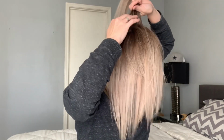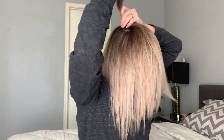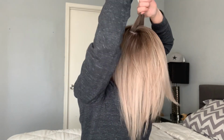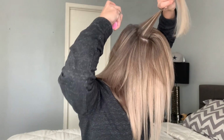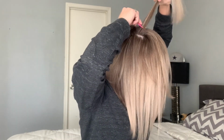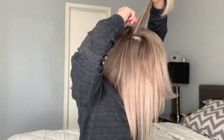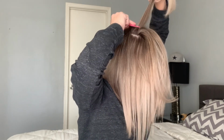And that's too much hair. Always make sure you're making your sections not too big, because you definitely don't want to mess it up by having too big of a section. Okay. And the other good thing about that Puff Me spray is that once it's in your hair and you start working it around, it helps lift the hair back up.